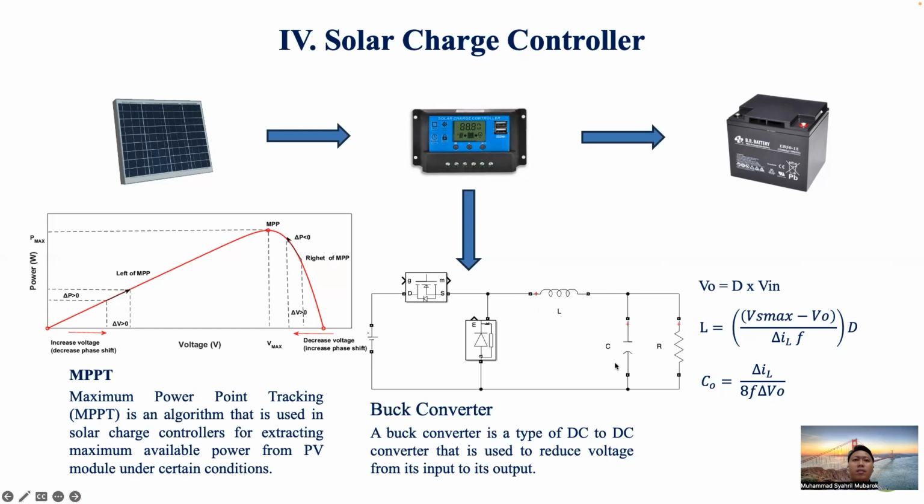And as we can see here, the main component of the buck converter is the switching device. Maybe it could be a MOSFET, and there is an inductor here, and there is a capacitor. The value of the inductor is related with the ripple of the current flowing to the load, and also related with the input. Vs max is the maximum input, and then Vo is the output of the buck converter. And the variable f here is the frequency of the switching device.